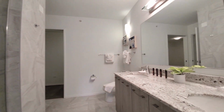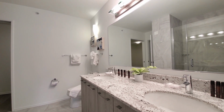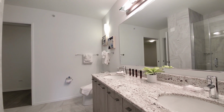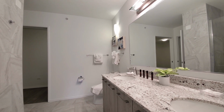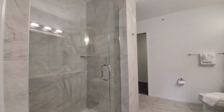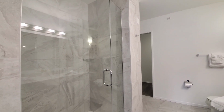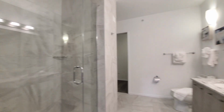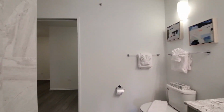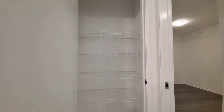Primary bath has a double bowl vanity with mirror, wall-mounted medicine cabinet, supply of toiletries, hotel-like services. And there's a walk-in shower with a frameless glass door, tile extending up to the ceiling. There's a linen closet in this bath.